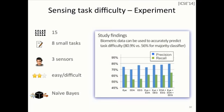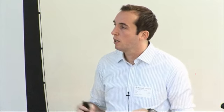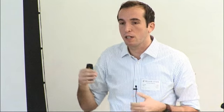And one of the major outcomes was really that this biometric data can help us to accurately predict the task difficulty, so whether or not a task is easy or difficult. That's one of the major things that we were interested in here, because it was the first study, and there's obviously a lot of things that we can still improve based on the usage of the biometric sensors and also how we capture it and the filtering and cleaning of the data afterwards. But it was really the first study in that field that showed us that it is useful and valuable to use these biometric sensors.